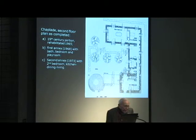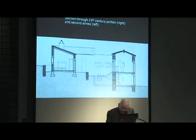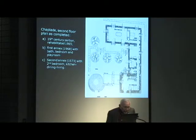And the second annex at the top. Can I go back? Yeah. The second annex then had a new kitchen, dining, living as the large space, and one more bedroom.